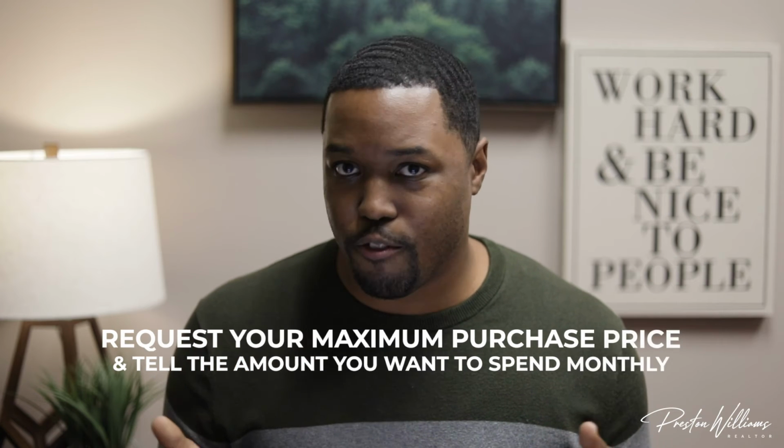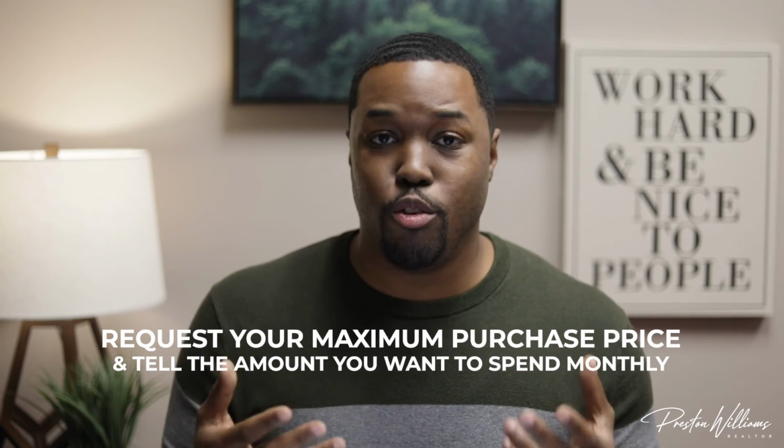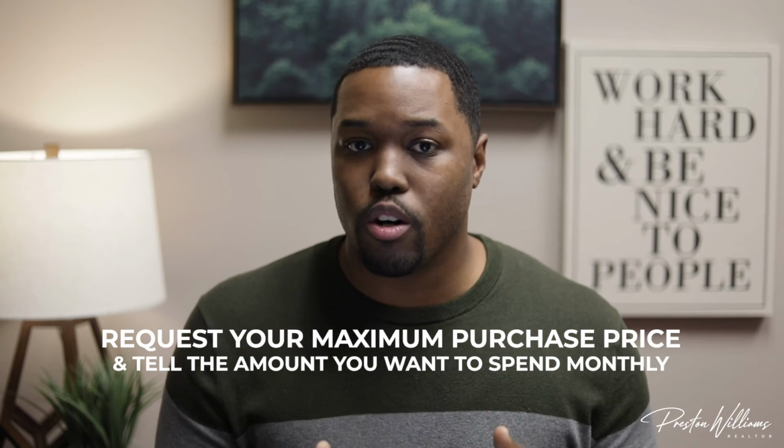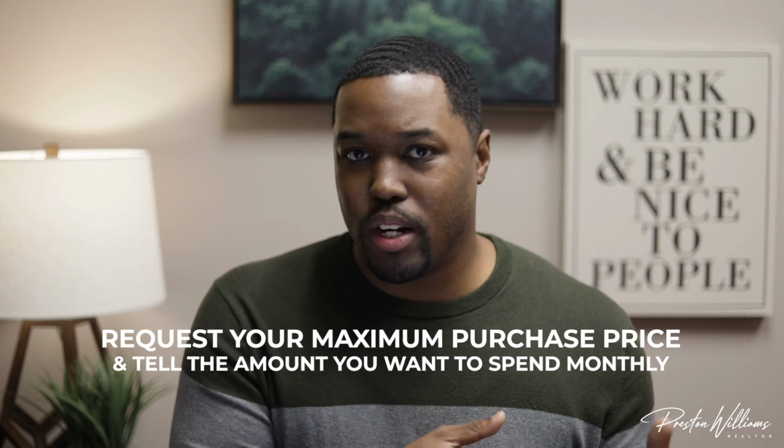Another tip is you want to ask them for 2 different amounts, as in what they will qualify you for. Amount number 1 is you want to ask them, what is the maximum amount of house that I can buy and be approved for? And they will basically just max everything out as far as how they can push the limit on where the bank will approve you to buy the house. They'll give you a maximum number and you can buy anywhere under that amount.